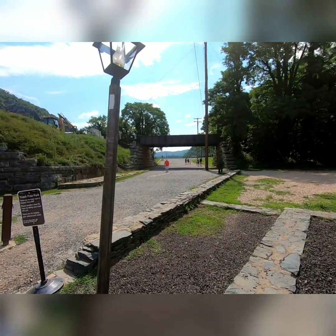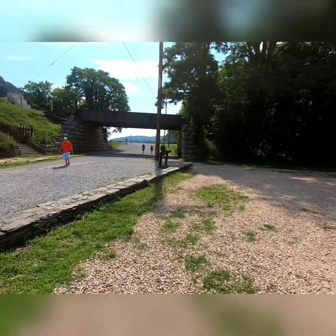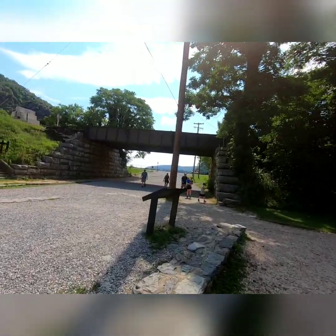So from here, you'll see one of the most beautiful sights. We're going to walk over here and let you look at the point where the Potomac and the Shenandoah meet.